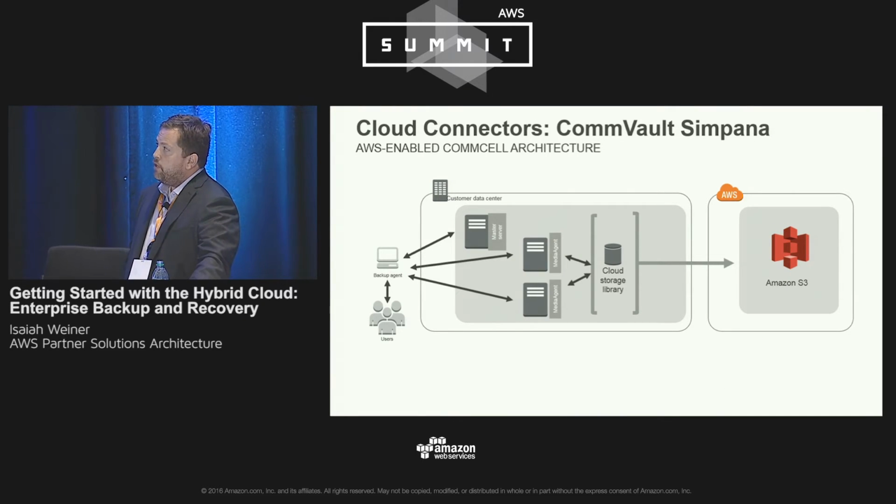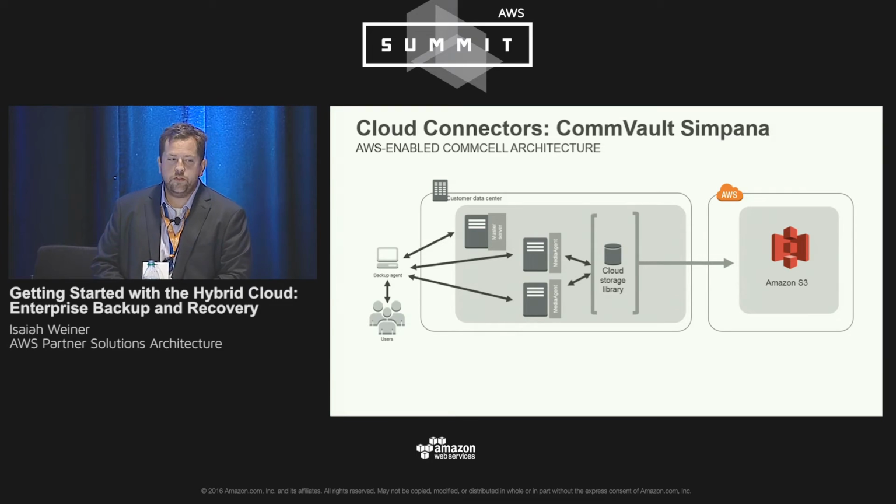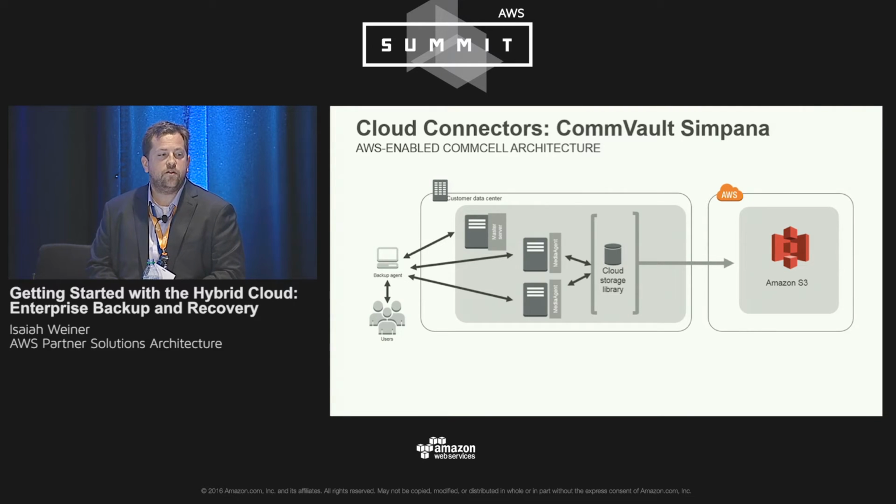So moving on to cloud connectors, a lot of this will probably look pretty familiar to you if you're familiar with enterprise backup suites. At the center of it all, you have a master server. You have protected endpoints that execute agent software that talks to the master. You get a set of policies. You get media agent locations or media server locations, depending on what software suite you're using.